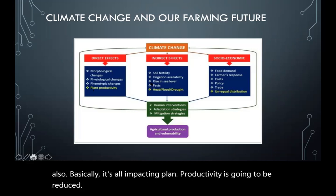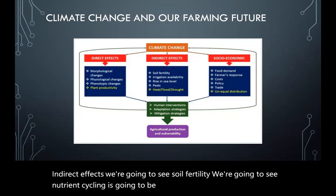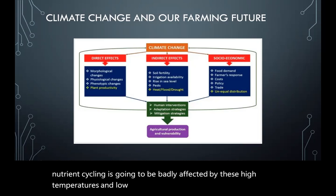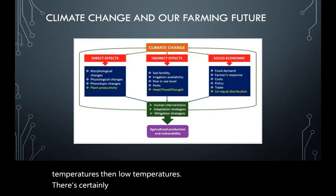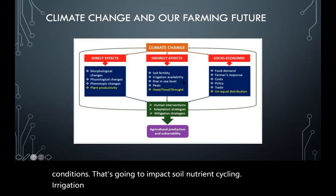Indirect effects: we're going to see changes in soil fertility. Nutrient cycling is going to be badly affected by these high temperatures, then low temperatures. There's certainly some, but mostly high temperatures and dry conditions are going to impact soil nutrient cycling. Irrigation availability, more irrigation.